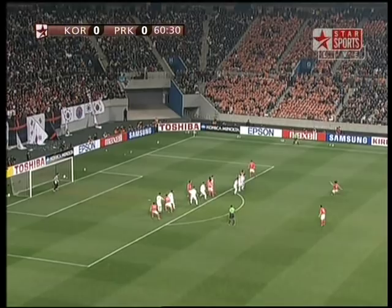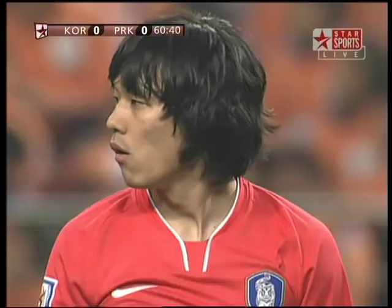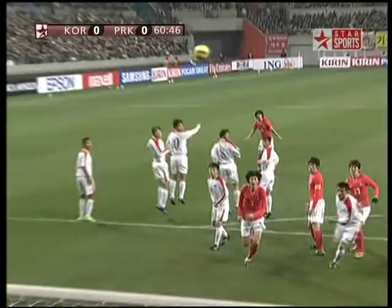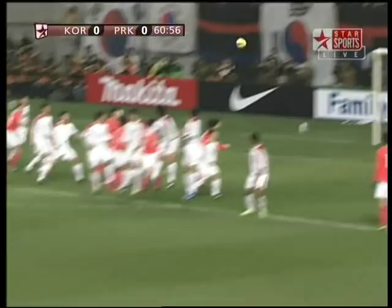Park Ji-young! Just over the top. Fizzed in with great pace. But it went just over. Just catching the roof of the net. Just couldn't make it dip enough. It's a good effort though.